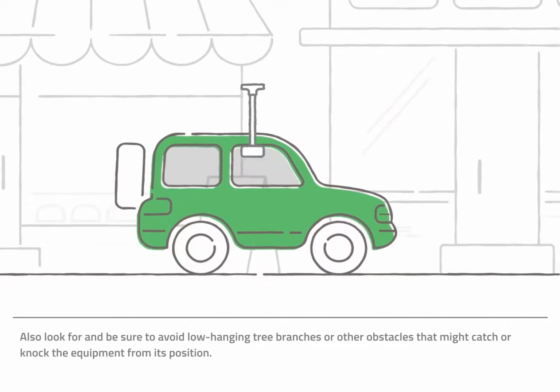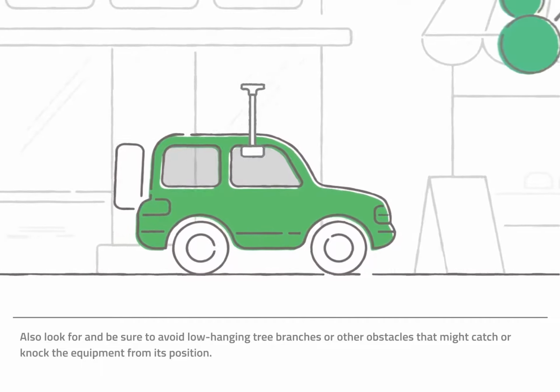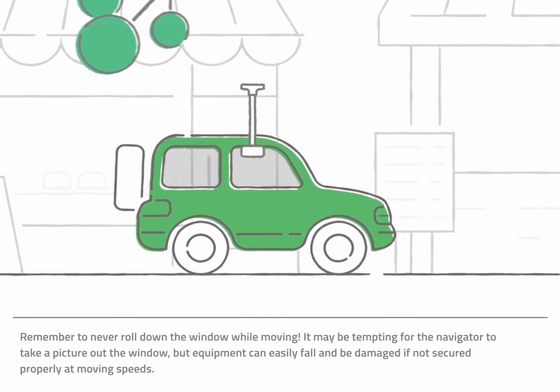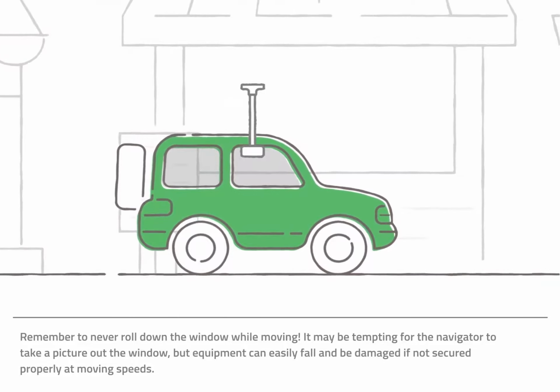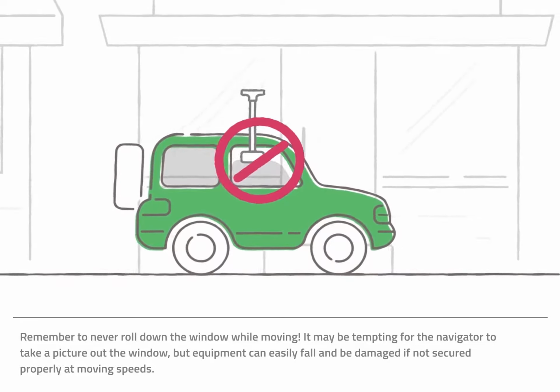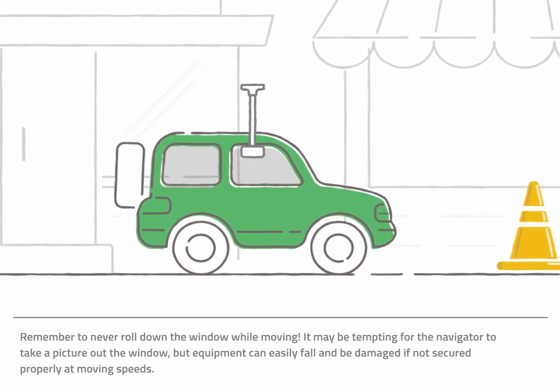Also, look for and be sure to avoid low-hanging tree branches or other obstacles that might catch or knock the equipment from its position. Remember to never roll down the window while moving. It may be tempting for the navigator to take a picture out the window, but equipment can easily fall and be damaged if not secured properly at moving speeds.